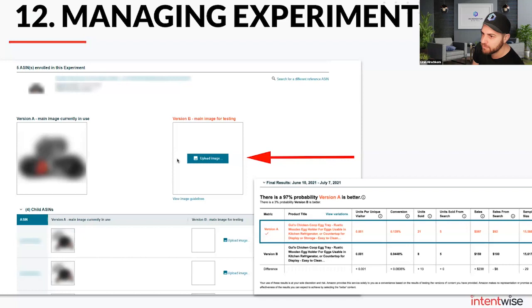Run image A for 10 days, then run image B for 10 days, and just measure with your own data what the difference is. Try not to make too many other changes to your listing at the time, like price and other things that could influence the changes. And if you're going to do that, it's best not to do it during holiday season as demand is increasing. Try to do it during a somewhat neutral period of time where you can test that out.